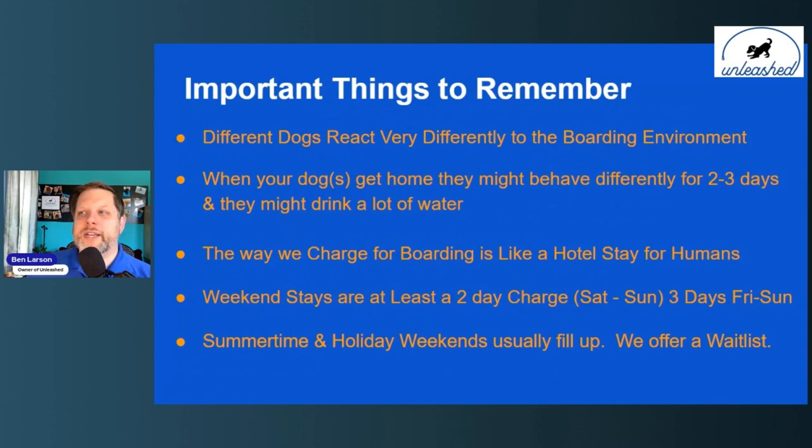Important things to remember, different dogs react very differently to the kennel environment. So don't be worried. We will make sure that everything goes well. Some dogs race right back because they can't wait to play. Some dogs are very timid and shy, and we're going to read each dog and understand what they need from us to make sure their stay is very good.